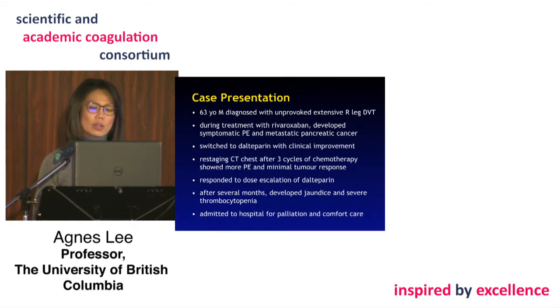He started on chemotherapy for his pancreatic cancer, and after 3 cycles of treatment, he underwent a routine restaging CT scan, which showed he had more PE despite being on low molecular weight heparin, and he also had minimal tumor response. So we dose escalated his dalteparin because of the evidence of a further thrombosis. After several months, he developed progressive jaundice and severe thrombocytopenia, probably as a combination of his chemotherapy and marrow involvement from his metastatic cancer. Eventually, he was admitted to hospital for palliation and comfort care. If you keep this case in mind as we talk about the evidence, we will walk through his clinical journey.